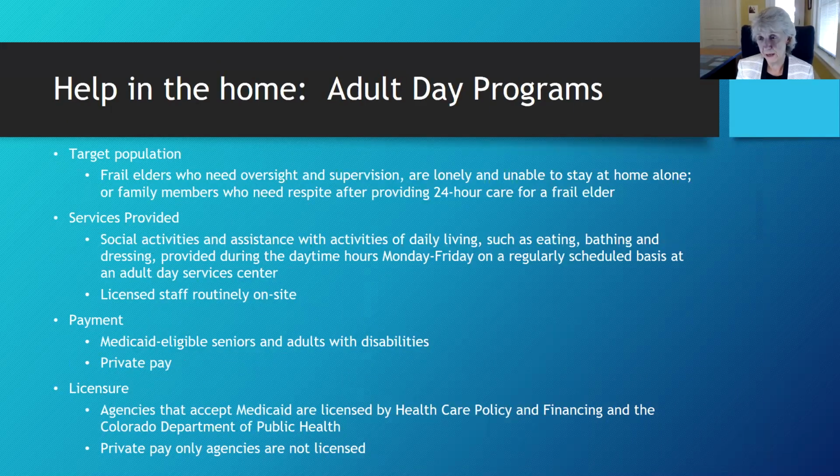Another service that sometimes is available for families who want to keep older adults in their own home is adult day programs. Adult day programs basically function somewhat similar to child care programs. They target frail older adults who need some type of oversight and supervision. Usually they provide meals, activities, and they can administer medications. They're usually a Monday through Friday, 8 to 5, 7 to 6 kind of operation. Different ones have different hours.